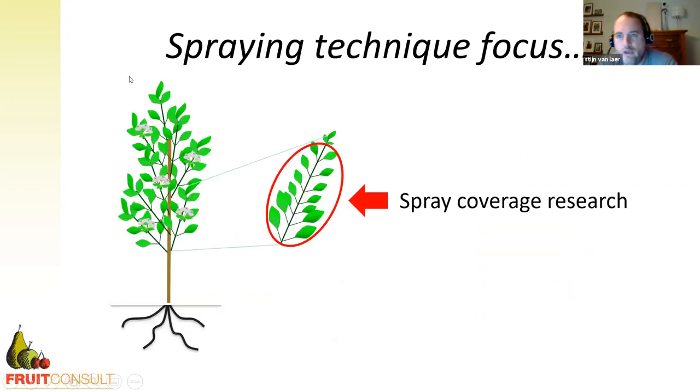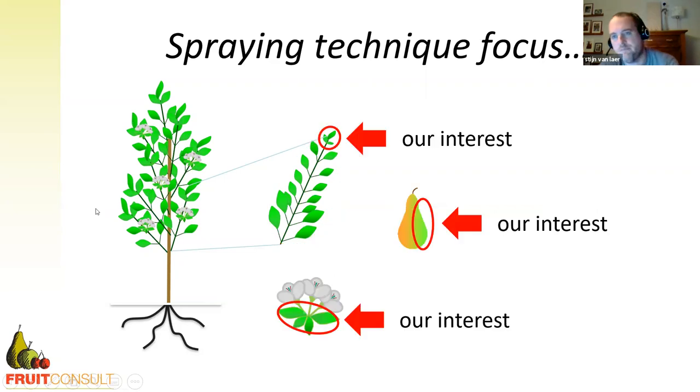And what do we want to learn about spray technique? Well, researchers doing research on spray technique all look at how well your shoot is covered, and they focus on that. Whereas as an advisor, I'm really interested not in this part of the tree, I'm interested in these parts. Pear psylla, after flowering, is in the top of the shoot. Scab on apple is also in the top of the shoot. Where is the most difficult part to treat to get a good result against pear psylla? It's on the cluster leaves. So I'm interested in that.